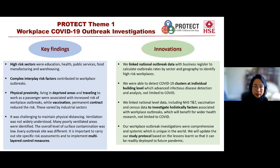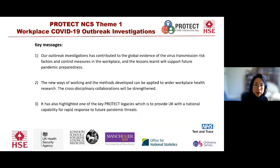Our workplace outbreak investigation is comprehensive and systematic, which is quite unique in the world. We're going to update our study protocol based on the lessons learned, so it can be readily deployed for future pandemics. Our work has contributed to the global evidence of virus transmission and control in the workplace. The new way of working and methods developed can be applied to wider workplace health research. It also highlights one of the key Protect legacies, which is to provide the UK with the capability for rapid response to future pandemic threats. Thank you.